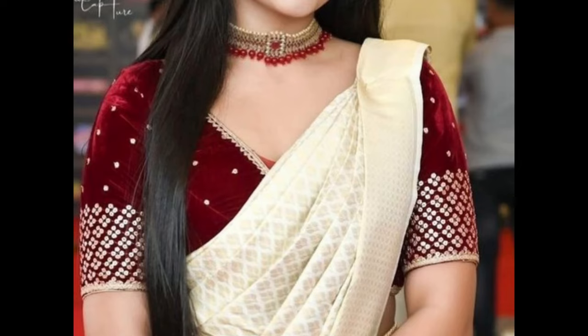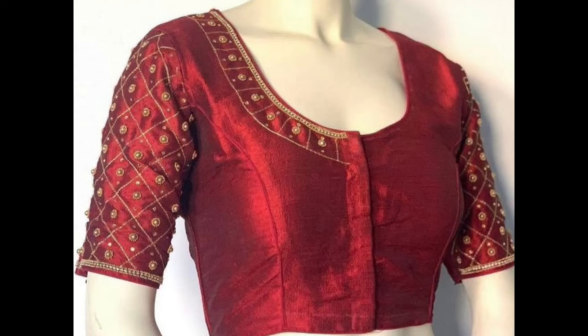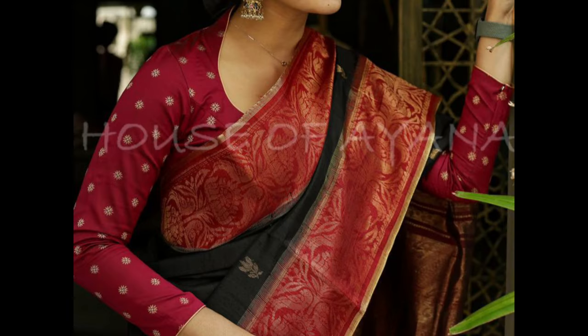Maroon blouse with intricate embroidery in gold or silver thread. Embroidery can be done on the neckline, sleeves or the entire blouse, creating a stunning contrast against the deep maroon color.